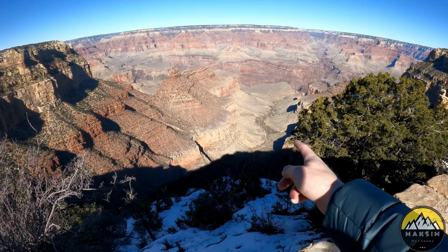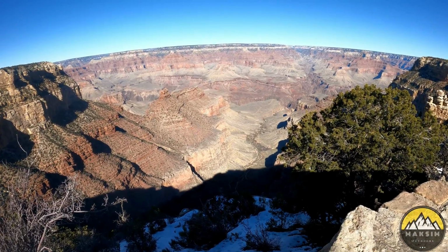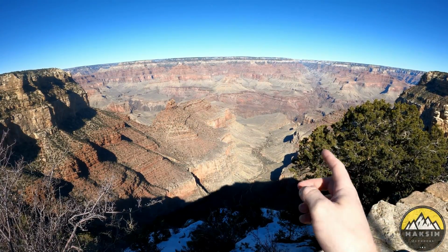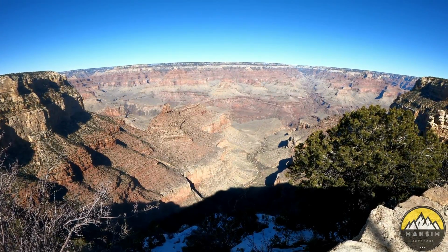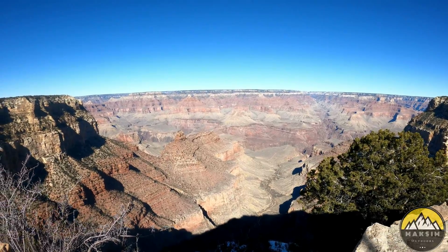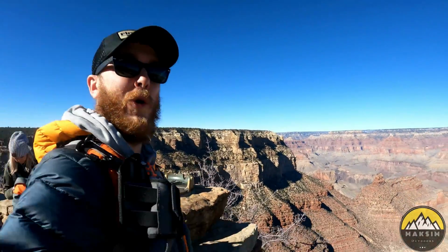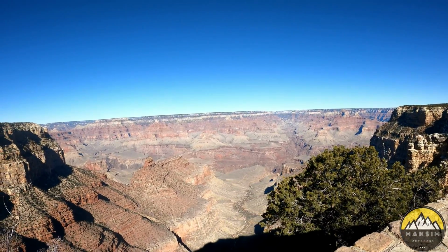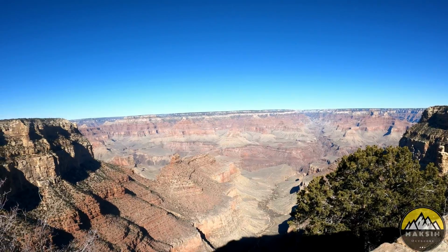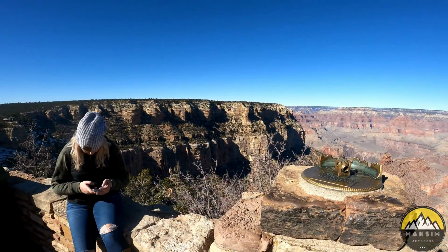You can see Indian Garden there. That's the area in that valley with all the trees. There's a campground down there, and you can see the Bright Angel Trail goes over the gorge and heads down towards Phantom Ranch. And of course, we're looking towards the north rim, which is a couple thousand feet higher and a lot colder than the south rim here. It's 44 here, so the north rim is probably 30, maybe even colder. It's actually closed for the year, but yeah, Grand Canyon National Park, second national park to check off the list for MAKSIM Outdoors. So let's go.